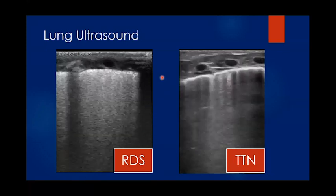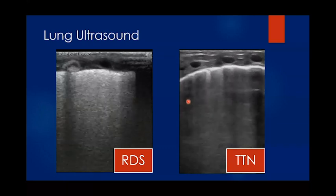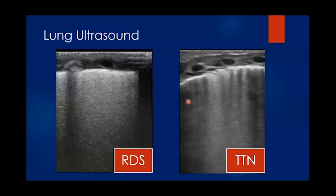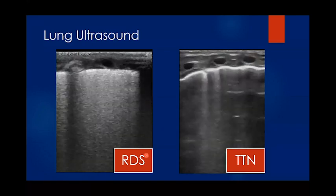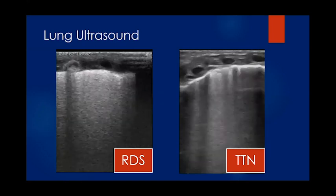And you can see how different the lung ultrasound is in comparison to the chest X-ray. And this will definitely change the management. One of them might receive surfactant and the other one may not.